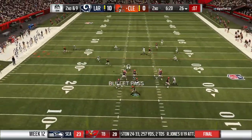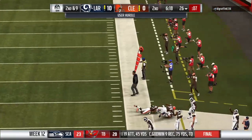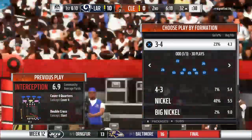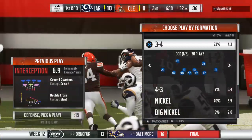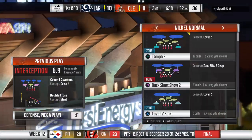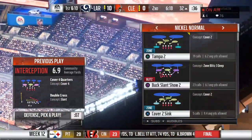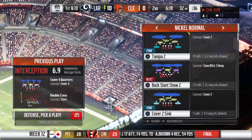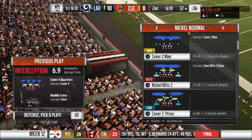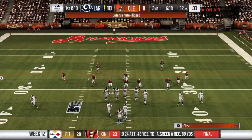Mayfield now on 2nd down. Looking for Strong, and it's intercepted. Picked off by Aqib Talib. When we talk about Aqib Talib, technique is not the word that comes to mind, but don't worry about that. This guy anticipates as well as anyone in the league, and he did just that, picking off another pass. From the 32 now, here's 1st and 10.